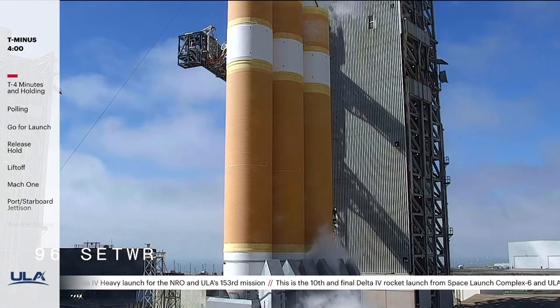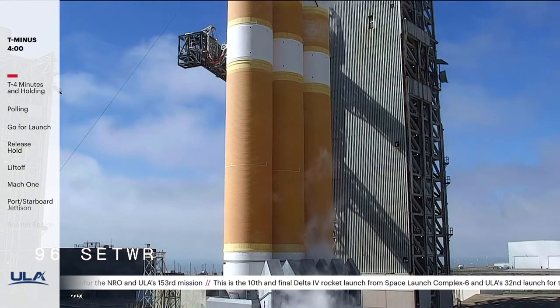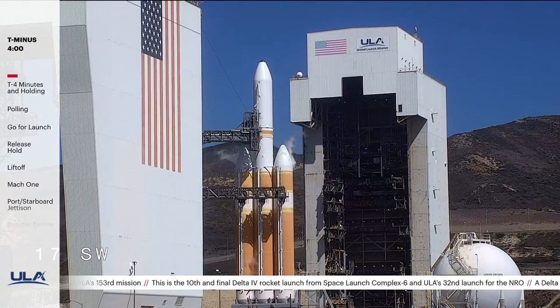And we have a new T0 of 3:25 and 30 seconds Pacific. Let's learn more about this heavy lift rocket, the only rocket capable of launching NROL-91.